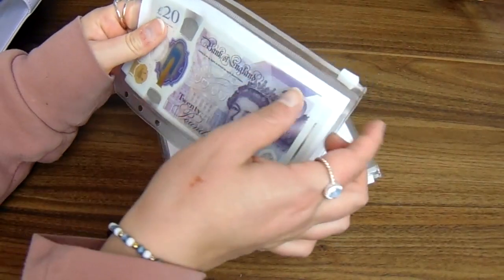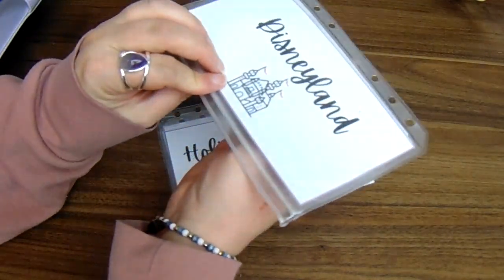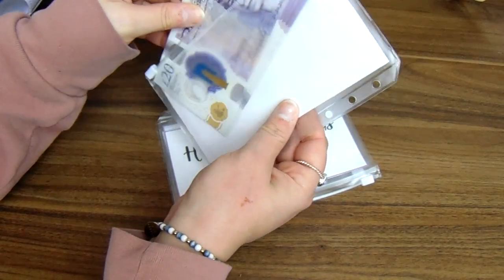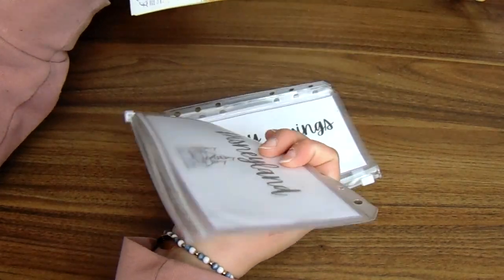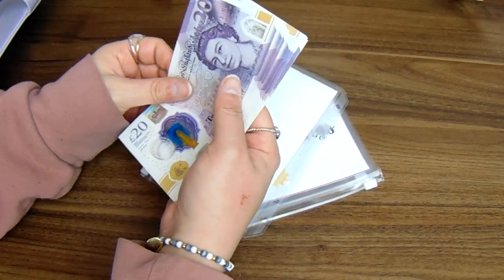Disneyland is my all-time favourite. This is the second year of having this sinking fund envelope in my sinking funds because it's going to take a long time. I cannot wait to go here. When I'm having a really bad day or I'm really struggling with money things, which is fairly regularly at the moment, I keep this envelope in mind and the thought of taking them there.